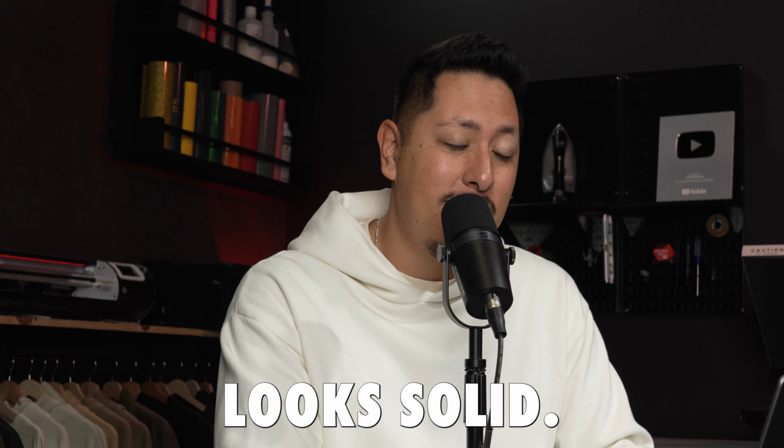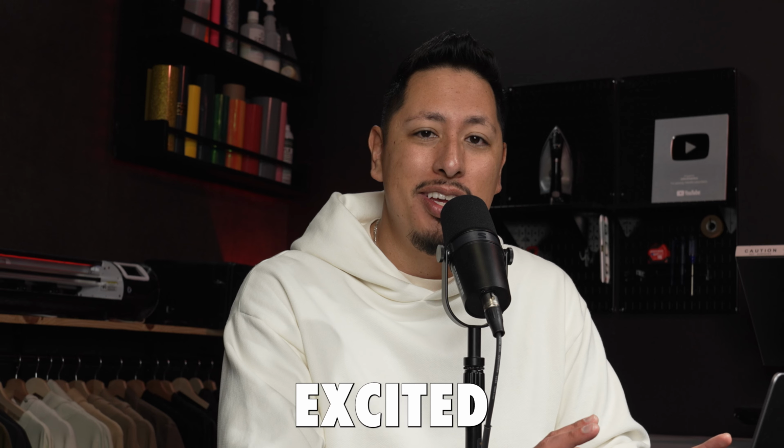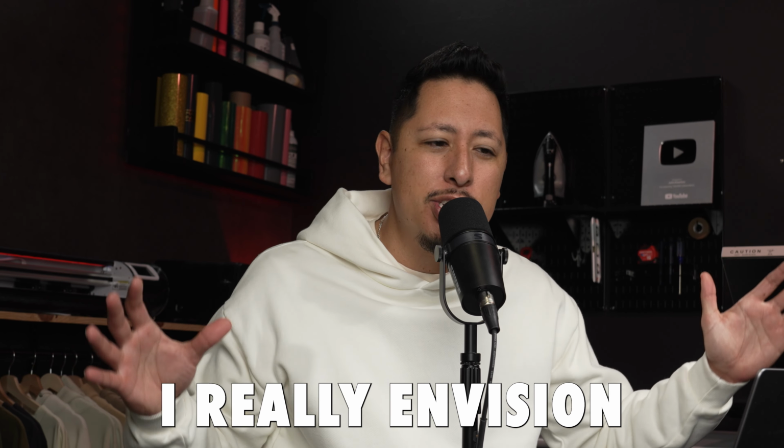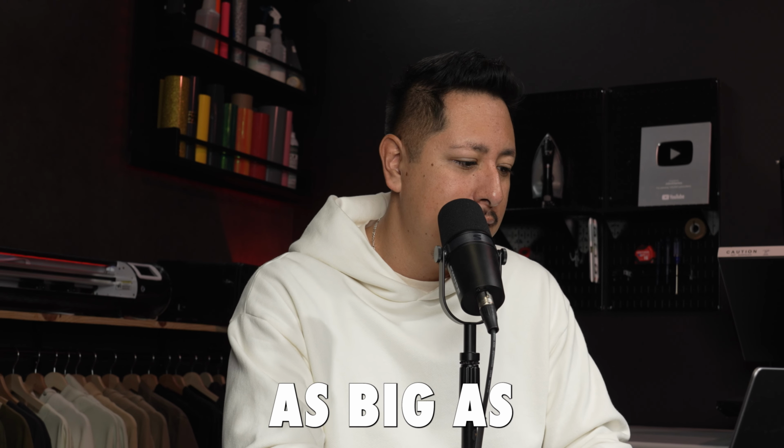So mock-ups are automatically generated. You can see it on some people wearing it here. Very happy. They're very happy in our Street Crafter hoodie. And you can see the back of it. I think this looks solid. I'm really excited to see how it looks on the back of the hoodie because we went oversized. I really envisioned this to be an oversized print on the back, as big as it can get.